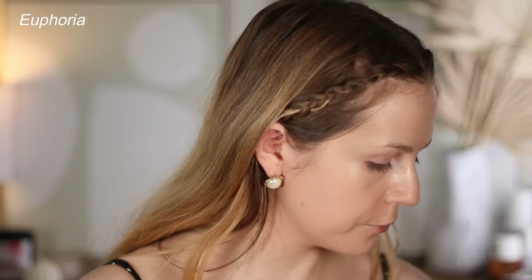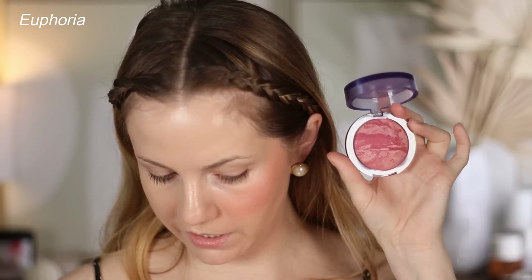This is the shade Euphoria. This one appears to be a little bit more of a pink. They describe it as a cool pinky mauve. And for reference, Dreamland, they describe as a rosy bronze. Okay, so here is Euphoria. This looks like it might be a little deep for my skin tone, but let's see. Go ahead and swatch this one as well.